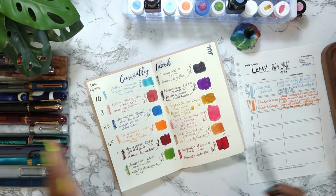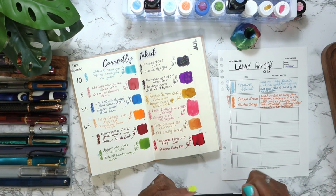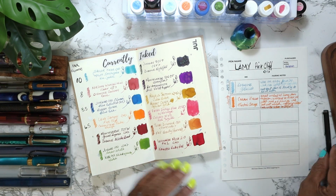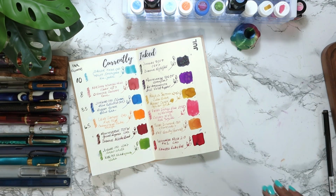Wasn't it? It was enjoyable enough. I wish it wrote like this in my journaling, the few pages that I did. I wish it wrote like this, but it didn't. So I can only score from the experience that I had, not this experience here. Alrighty.